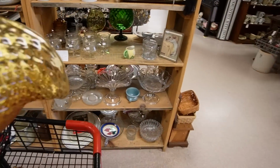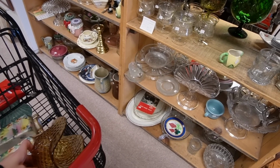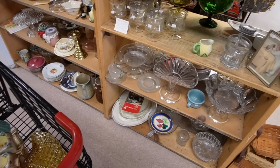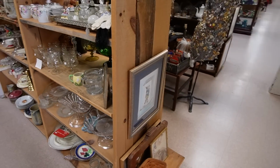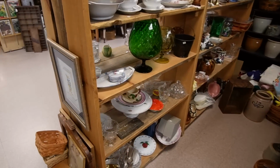I feel like somebody beat me to it though, because look at these empty spaces. Somebody beat me to the good stuff. That's all right. At least they left the amber compote. I'm okay with it. There's enough for everybody.